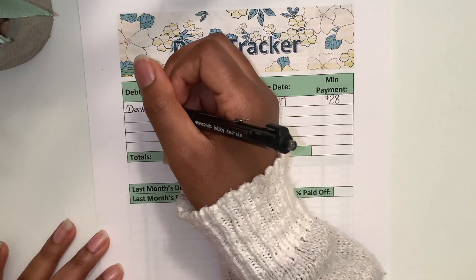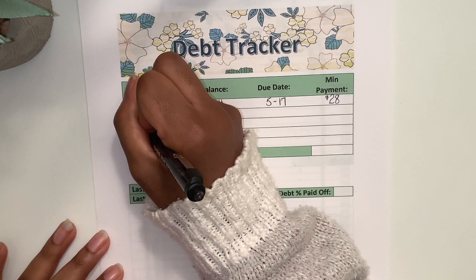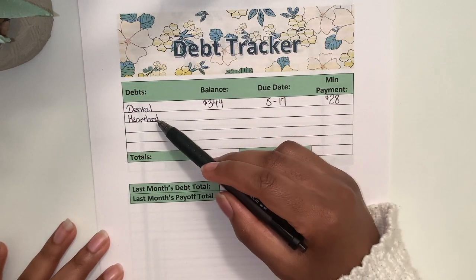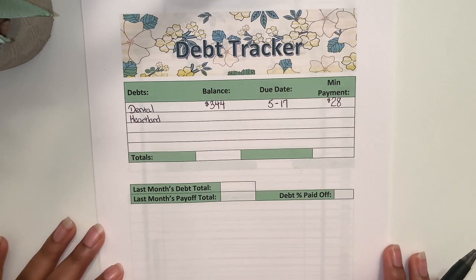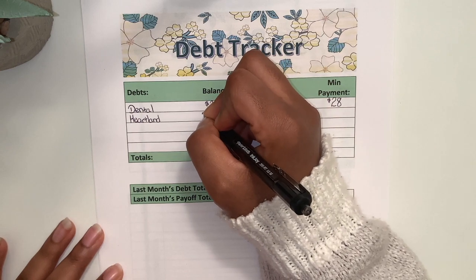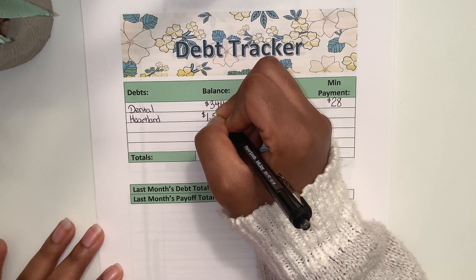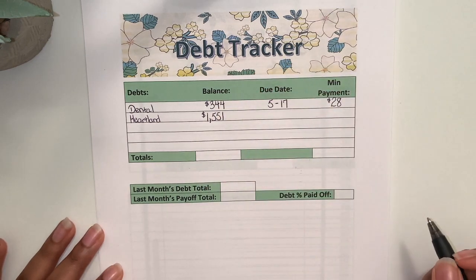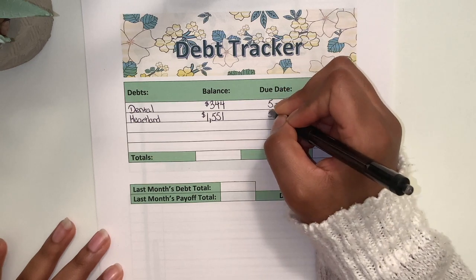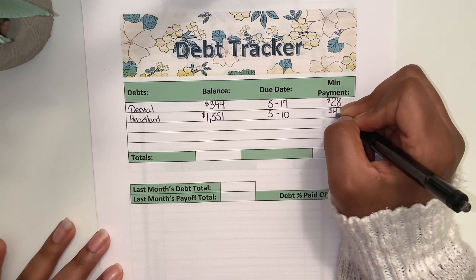So that's that. My next smallest one is my Heartland, and this is a student loan. This is not currently a loan that is included with the 0 interest that's going on, so this one is still getting interest on it. But as of today, the balance is at $1,551. This is always due on the 10th, and this has a minimum payment of $40.